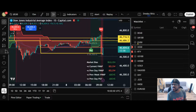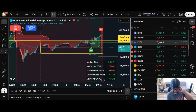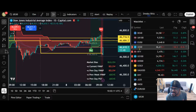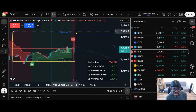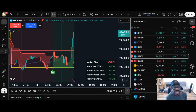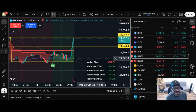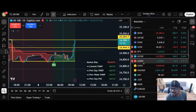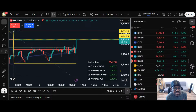All right, so we have pullbacks here on US30. Russell, we already had a pullback off of it, so I would be out of that trade. Nasdaq is still up. And S&P 500 here is going up here.